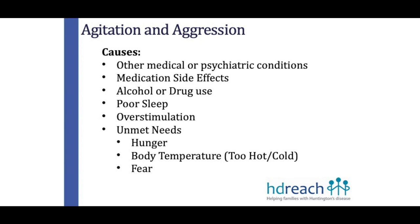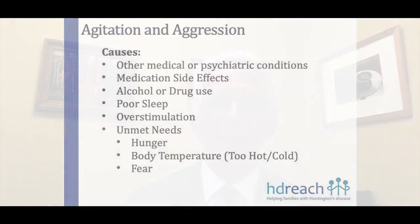Or there may be unmet biological needs. There may be hunger that people with more advanced illness may be unable to directly speak about or recognize. Body temperature irregularities. They may be too hot or too cold. And fear. Fear can drive a lot. And so it's important to help create an environment where people feel that it's a predictable environment, it's a safe environment.